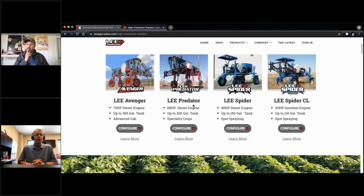The one to the left is the Avenger. That machine is really designed more for the research industry. We sell to a lot of big name companies and universities that use that machine for spraying and doing a lot of plot spraying. So that one is probably not best suited for wiping. I would say the Lee Predator is probably the best machine for wiping if you need a cab.